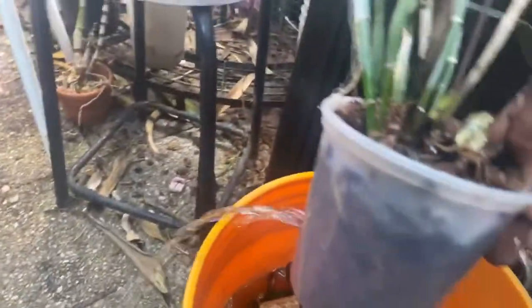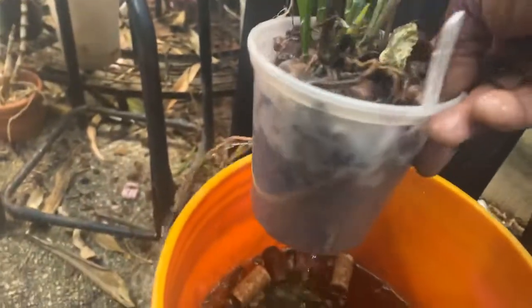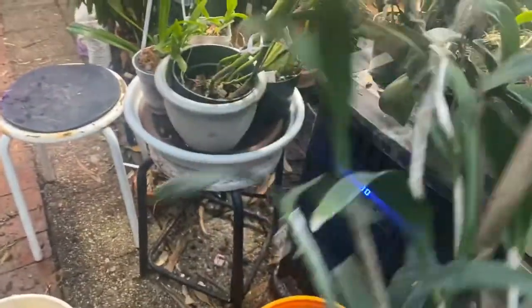semi-hydro. Okay, so yeah, you see that root right there? And there's roots down there. And you can see that right there. If the pot were dry, you wouldn't see those roots. You knew what I was talking about.